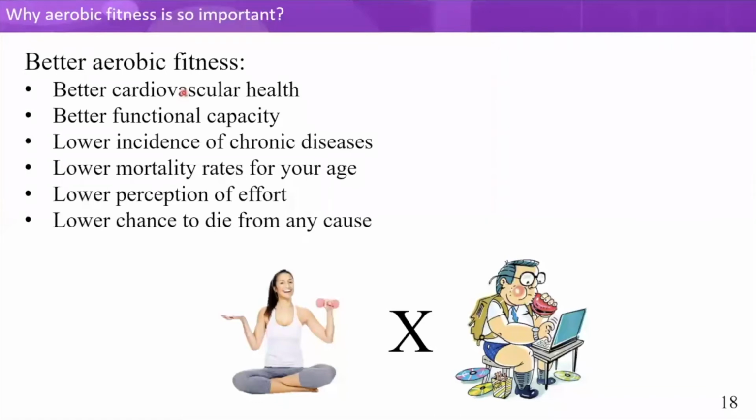To our luck, or at least to my luck, the aerobic system seems to give us some tips about our current health status, and we know that a better aerobic fitness is linked with better cardiovascular health, better functional capacity, which means that you are more able to perform physical activities, including the activities of daily living, and a lower incidence of chronic diseases, which is also related to a lower mortality rate. Also, a better aerobic fitness is related to a lower perception of effort, which has a huge impact on the amount of physical activity that you can perform during your daily routine. And finally, a better aerobic fitness is related to a lower chance to die from any cause. The concept of aerobic fitness, I will try to explain a little bit further on during my presentation.